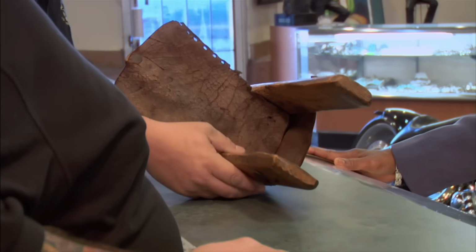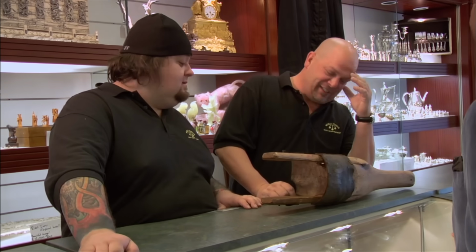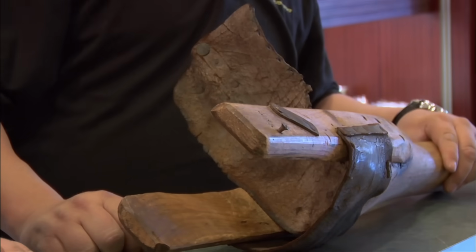All right, so what is this? That's a pirate leg from the 18th century. Did it come with an eye patch? No. Aw.